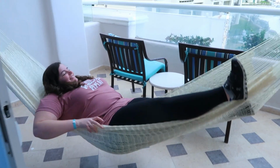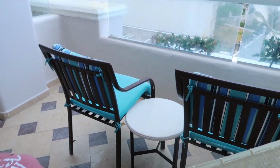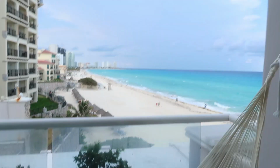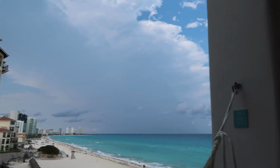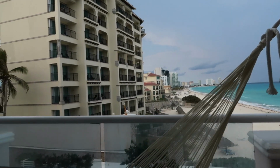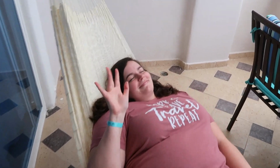Whoa. Oh, yeah. That's where we're reading books later. Heck yeah. Plus two chairs and a table right here and a nice view of the beach. You do have a light here if at night you would like to see a little bit better. But look at that relaxation right there.